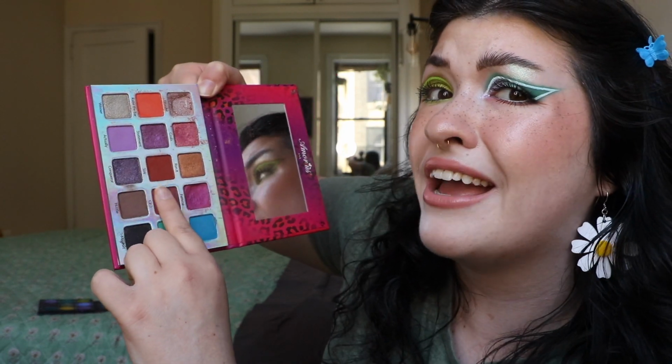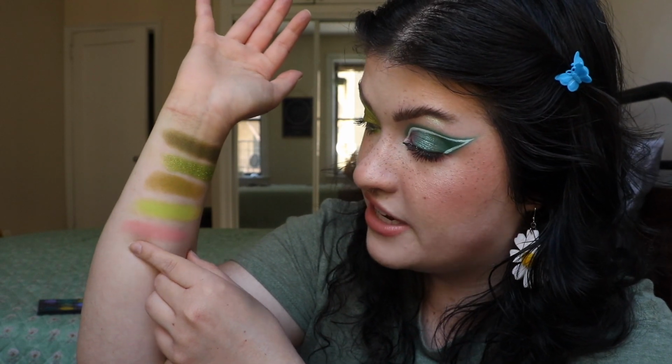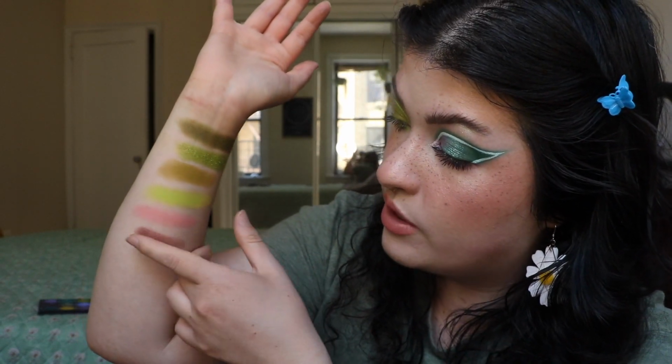This is the only way I could make this shade. The shade's kind of weird to me. I kind of prefer the way it looks in the palette, like a true neutral brown, but swatched out, it definitely has some mauviness to it. So that's what I'm going for here.